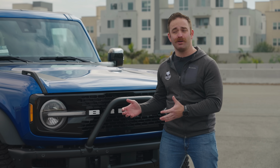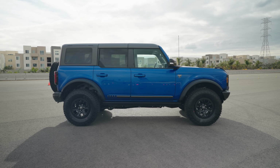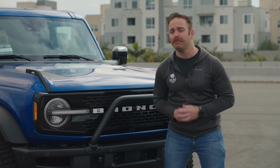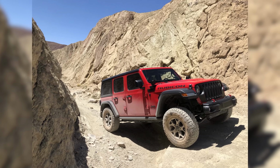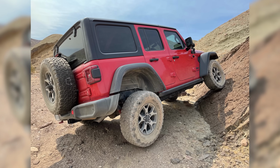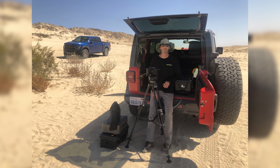And why'd we get the Bronco? Well, it's one of the most important vehicles that Ford has brought out in recent years. Sure, there's lots of high performance stuff out there, but this is aimed at the heart of one of America's most popular vehicles, the Jeep Wrangler, which we also had in our long-term fleet, and in Rubicon trim nonetheless. As a matter of fact, we still have the Wrangler. We use it as a support vehicle for pretty much all of our off-roading. Whenever we need to film something in the dirt, the Wrangler comes along.